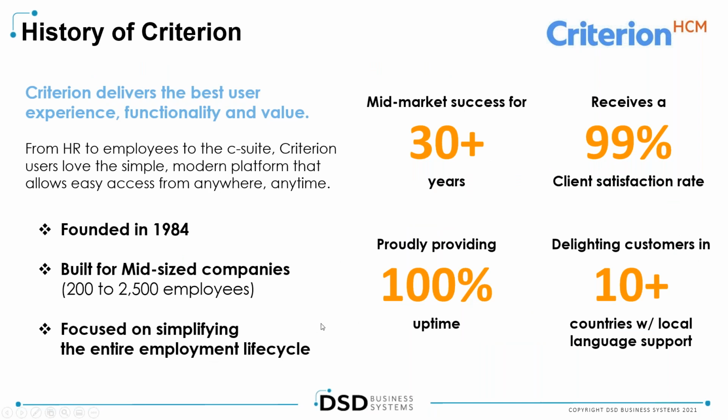Now, just to give you a little background on the history of Criterion. Criterion has been around for 30+ years. They are really designed to be a middle market and even small business solution that has enterprise level functionality. So you get all of those various components that a lot of your larger organizations and corporations will need, but brought all the way down to a small business.